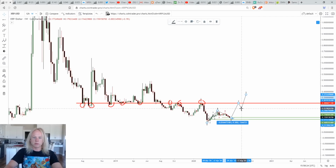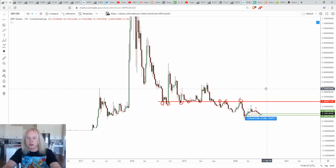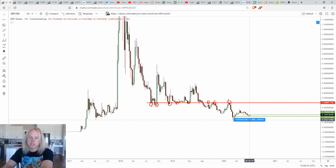Maybe we get a short-term pullback, and then maybe we get that breakout that takes us close to about 36 cents. But either way, guys, I'm not too worried about the Elliott wave count. Really what I'm just watching for is that we need to reclaim this level. That's the biggest thing here.